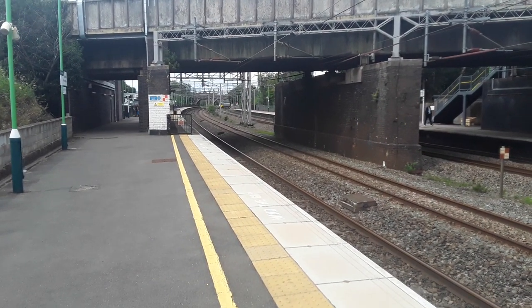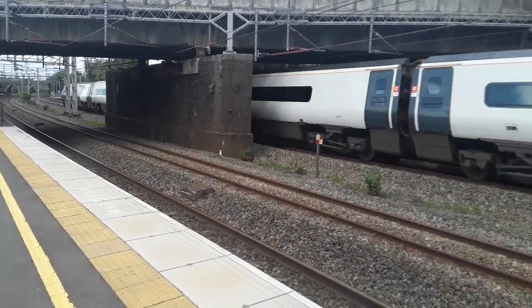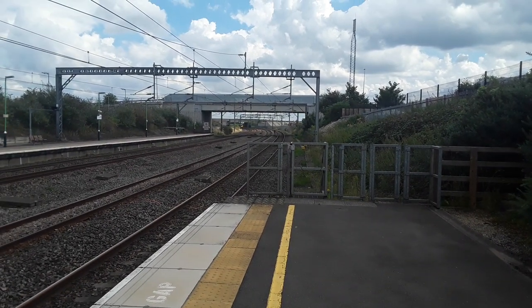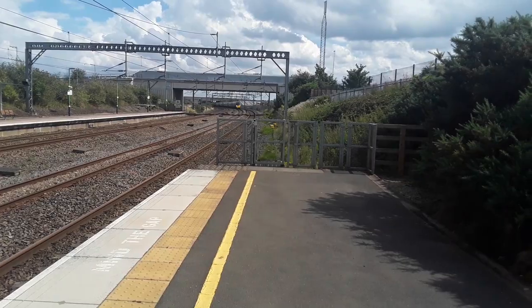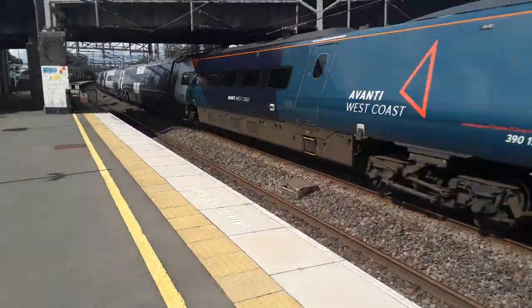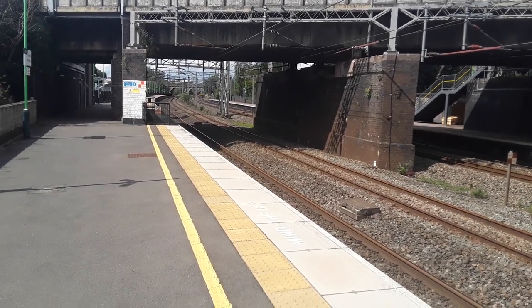Okay, so now coming through is an Avanti West Coast Class 390 Pendolino from Manchester Piccadilly to London Euston. 391.26. The tilt is brilliant. Okay, now about to pass by is going to be an Avanti West Coast Class 390 Pendolino from London Euston to Manchester Piccadilly. 391.36. Lovely sparks. Yeah. I do like that livery.